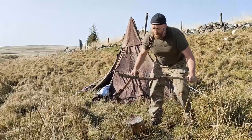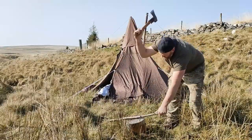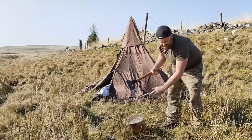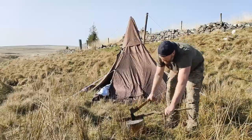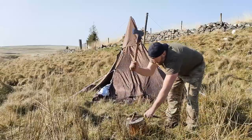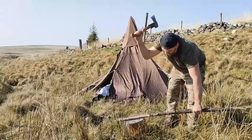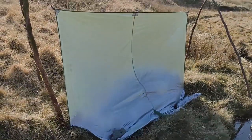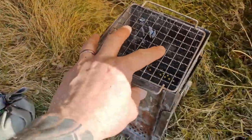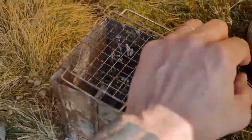Gosh, who needs a saw? Really got a sharp axe. Oh, way easier. The only thing is, you don't know where all the bits are gone. Find them after. Can you tell what it is yet? Proper primitive tonight. The wood burner.